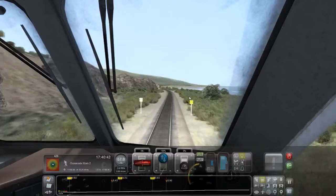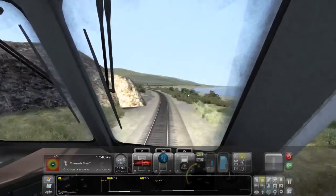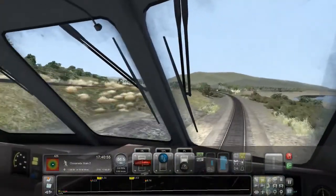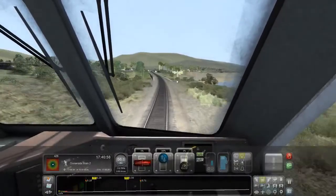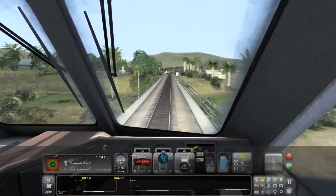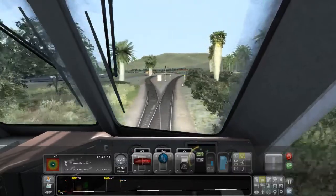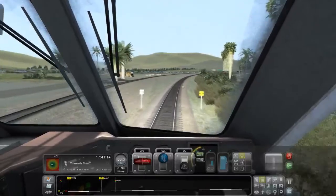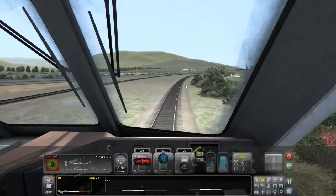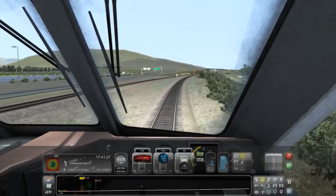But once we reach that 90 mile per hour zone, I'm definitely gonna let the throttle loose. Increase my... green light. Don't have to stop. Alright, let's up this. Up the speed.